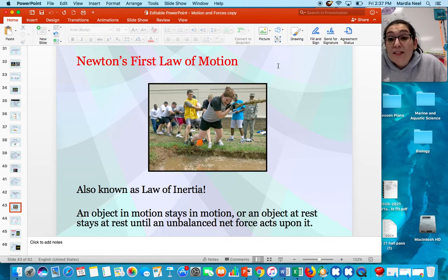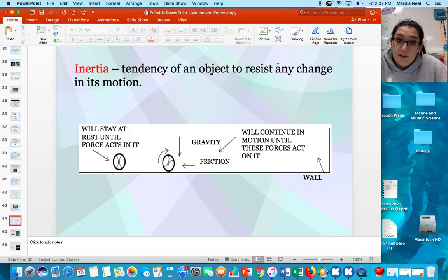It's saying an object that's moving is going to keep moving. It's going to keep sliding until an outside force acts upon it. That outside force is usually friction. Friction is usually what stops that motion from sliding. Inertia is the tendency of an object to resist its change in motion. So sometimes it takes a lot for an object to overcome inertia. It's really hard to get that object to move. Some objects easily overcome their inertia.